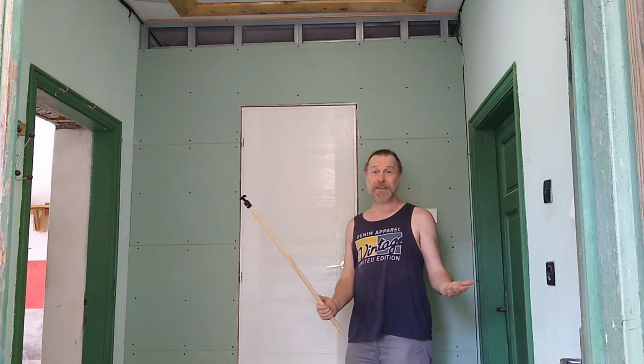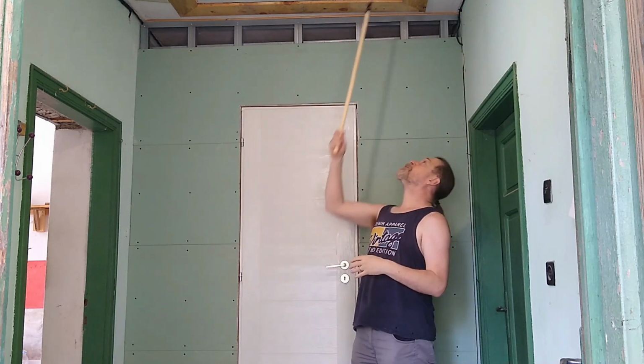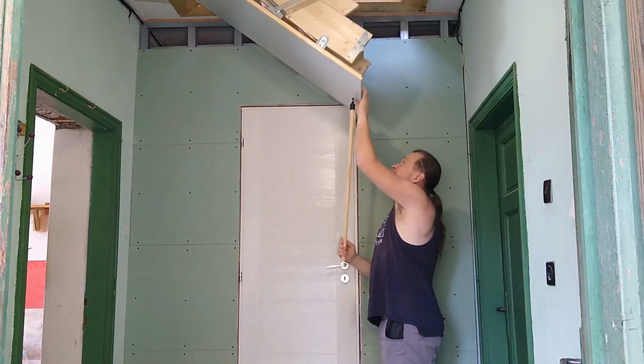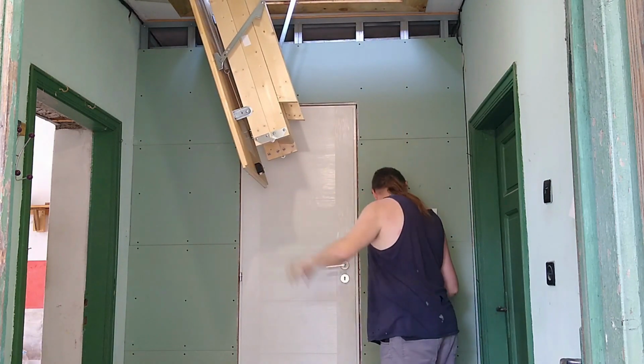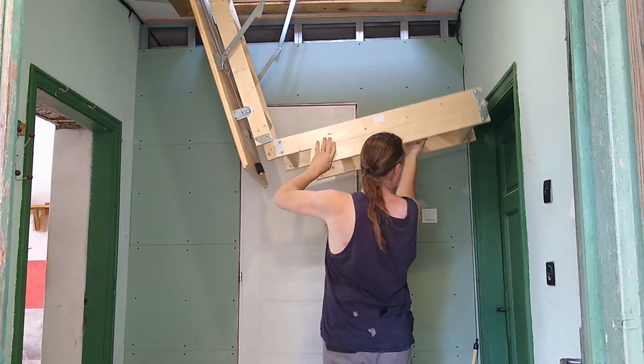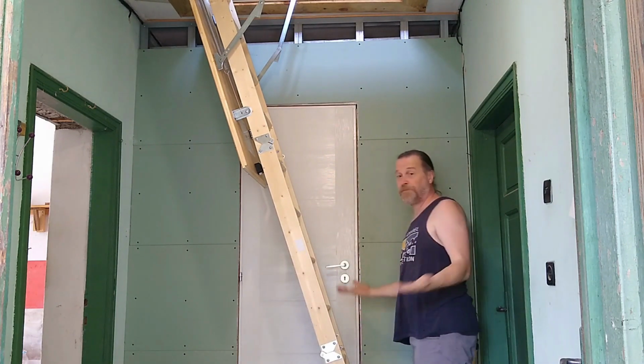So now, if I need to get into the loft, rather than putting a ladder up outside, climbing up outside and coming through the front, I use my stick, pull it down, and there it is.